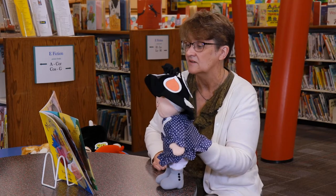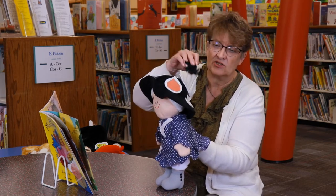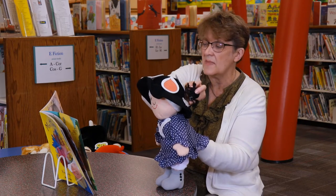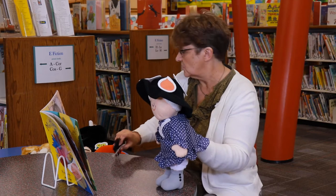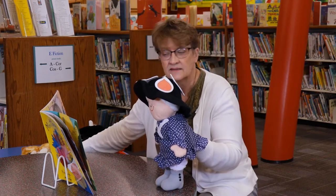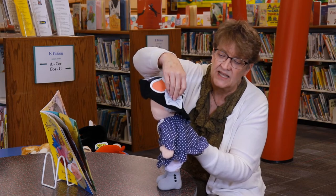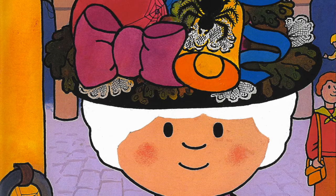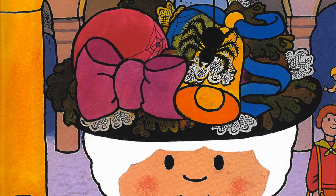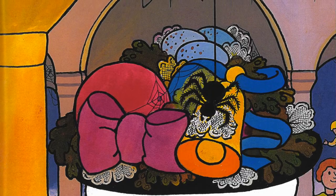"Hooray," he said. "This lace right over here will make a good, strong cobweb." So he hurried away with the lace and he brought back his old cobwebs and left those behind. But Mrs. Honey didn't notice. She was having such a good time looking around the castle.